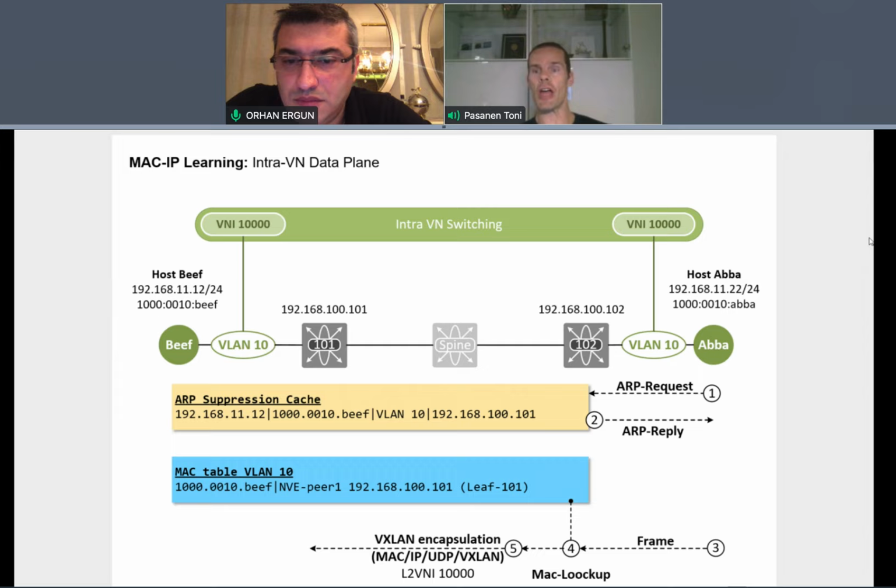And then, due to the VXLAN encapsulation, it adds an outer MAC address header and an outer IP header. The outer IP header destination IP address is the leaf switch that owns the destination host, and the source IP address is the sending switch IP address. Then there is a UDP header and the VXLAN header. The VXLAN header itself includes the layer 2 VNI identifier, which specifies which layer 2 broadcast domain this frame belongs to.